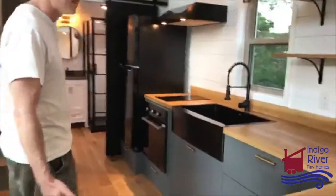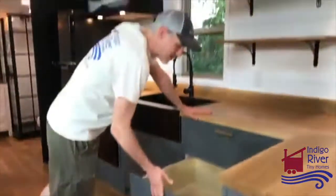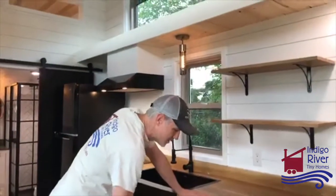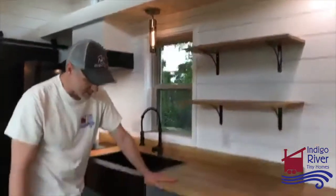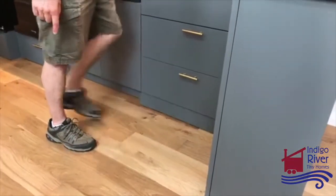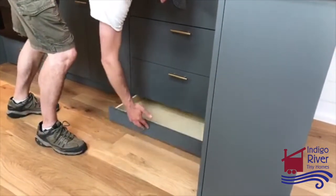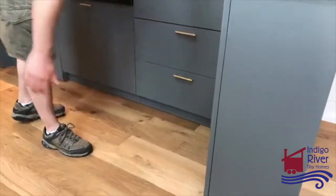I love the colors she picked and the gold handles. Got some deep drawers. And show down here because these are really cool. We've been doing the toe kick drawers, but now they really pop out. Really cool. I love that. It's a new feature that they have now.